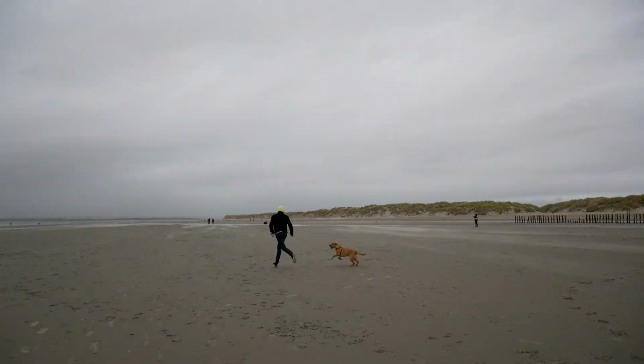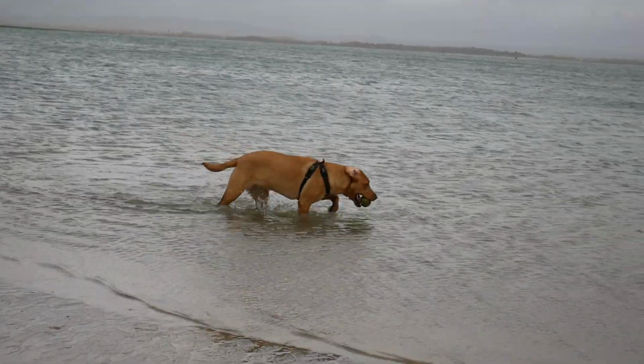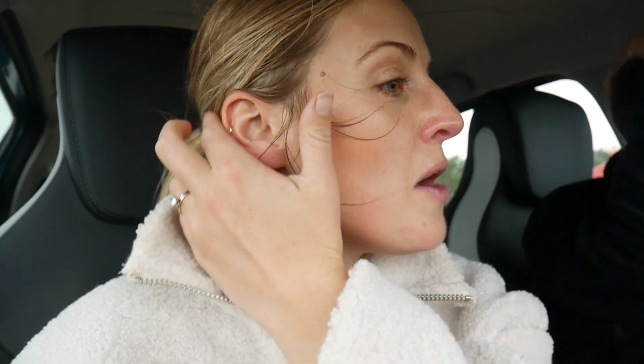Also so excited to bring Winnie back to the beach because she has not been to the beach since summer. So she's very excited and it's a very windy, blustery day. I think it's been decided that this wasn't quite exactly the day we'd anticipated. Oh my god, and I think it's time we bought some waterproof jackets because we are soaked. So gonna go have a cup of tea and then hit the road home.